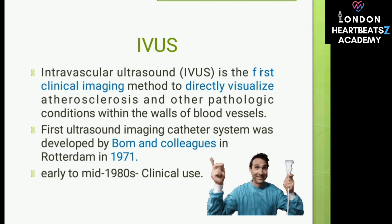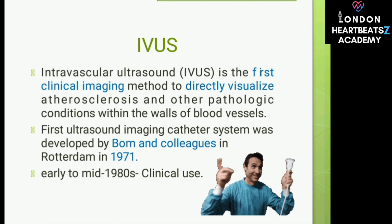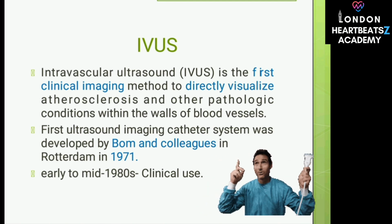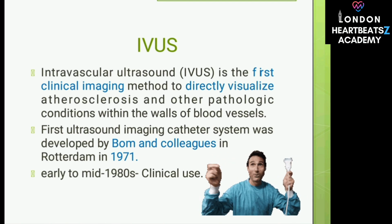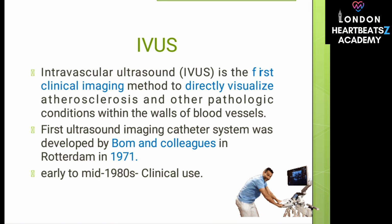Absolutely. And it's amazing to think it all started with the ingenuity of Bohm and his team in Rotterdam, all the way back in 1971. 1971, that's quite a while ago. They developed the very first ultrasound imaging catheter system. It took some time for this groundbreaking technology to become widely used, but by the early to mid-1980s, IVUS was finding its place in clinical practice. That's quite a journey of innovation.